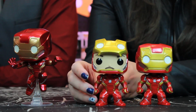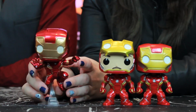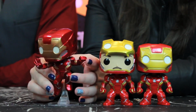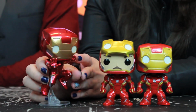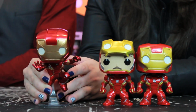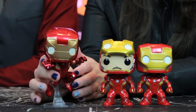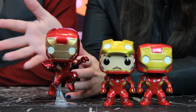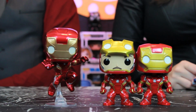So these guys, not really my favorite, but this guy does blow them out of the water. He has a lot more vibrant paint on him. The gold is just brighter and more vibrant as well, and he has this really cool pose. Honestly, this is the only one that I think can hold a candle to the previous Iron Man that we saw with Age of Ultron, and he is definitely my favorite out of this whole bunch.